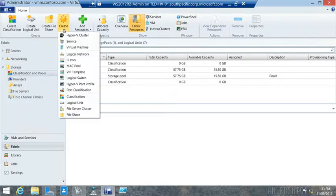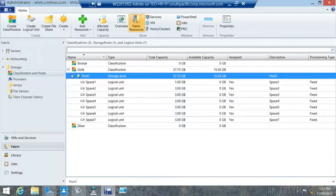We can go and create a file server cluster. We can go and create a file share. And you see here I've already got my storage pool, which I just showed you in Server Manager, and it's being brought under management in Virtual Machine Manager.